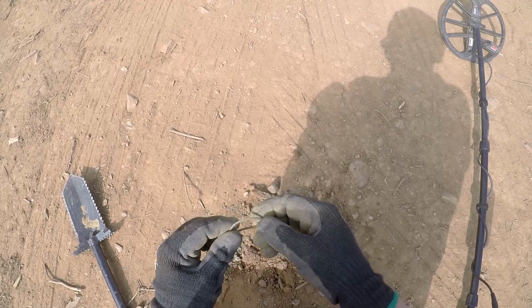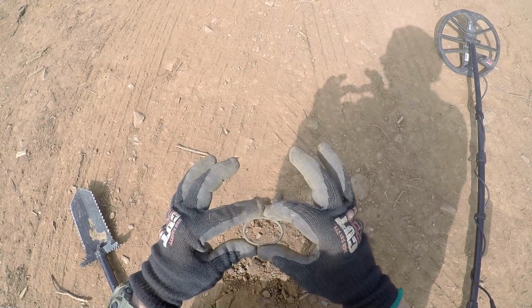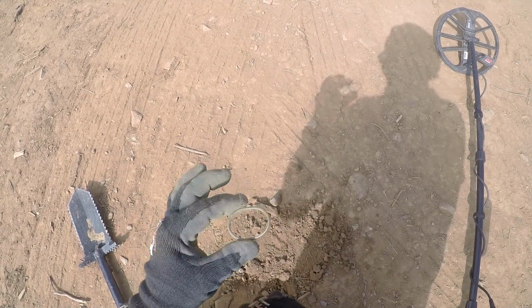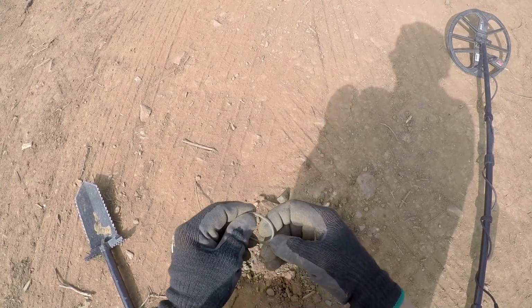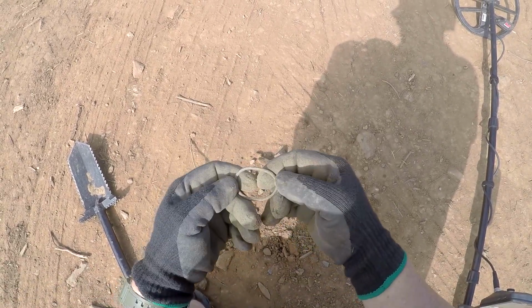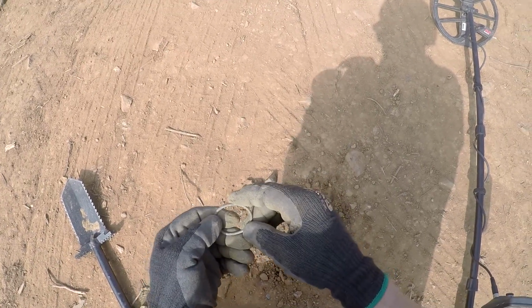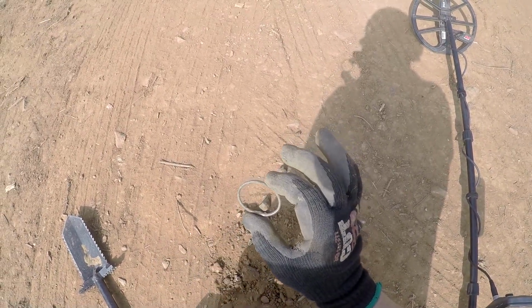Okay guys, just popped this one out. I'm not sure exactly what it is. It looks like it's in the shape of a pair of glasses, like the lens from glasses, the frame going around the glass. And it looks like it's made out of either brass or copper. If I'm not mistaken, I think the last time I was out in this area, I found one of these before with the Garrett. I'll have to go through my stuff and check my videos and see. I'm almost certain that I found one of these before.